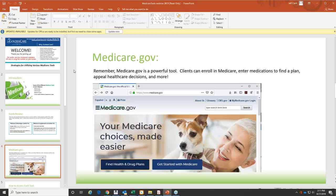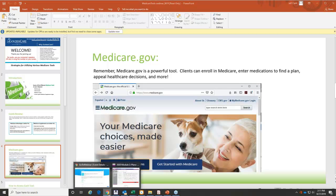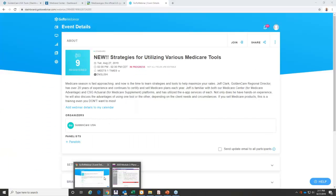800-772-1213. That's a number that you should get to know. It's a popular number. They're going to tell you if you're enrolled in Parts A and B, what your effective dates are, and so you have that squared away. And so let me just take a quick look at Medicare.gov here. I'll show you how, without going into a lot of detail, we're going to basically do.